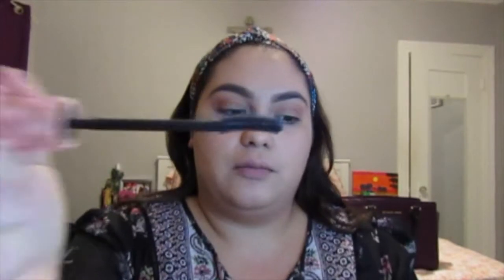Okay, so then after that, I'm gonna go in to curl my lashes. Sorry, I dropped something. I'd like to first go in with the Roller Lash from Benefit because the little brush on it is so cute. And it comes through. I really think it comes through. And I don't think I can even open it. So let's do this.